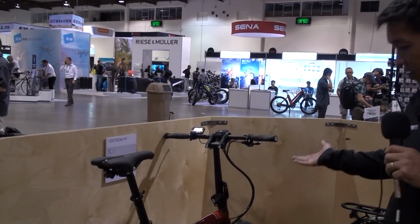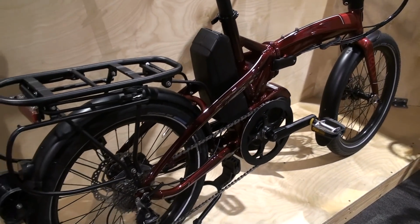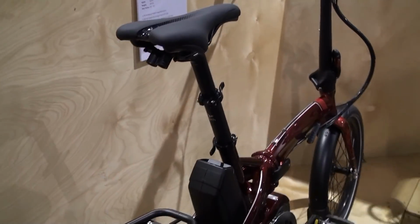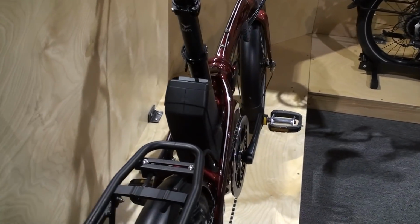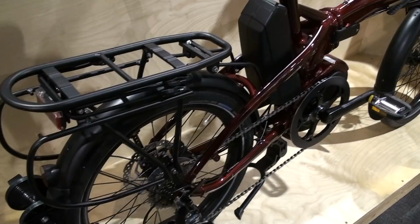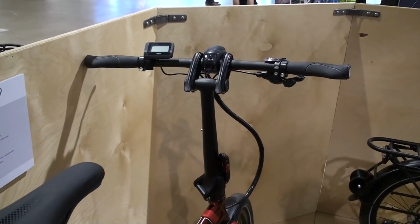All right, so this is the Vectron P9. This is the top of the range for our Bafang Vectron motor systems. This starts at $2,699, so we come down in price a fair bit. It's a mid-motor drive. It's very powerful, very quiet, and the frame is basically the same as all the Vectrons. But it's just a little bit more economically priced, depending on your budget.